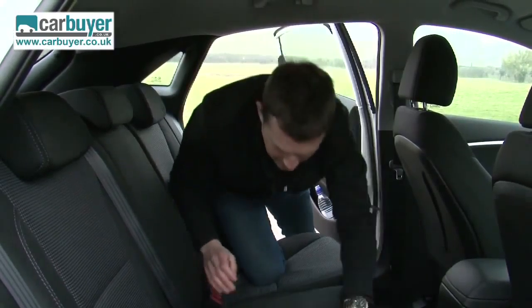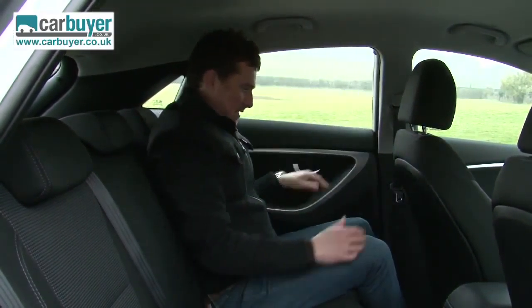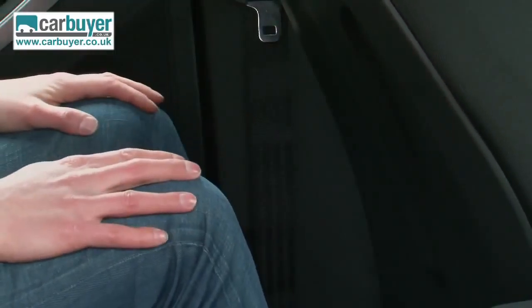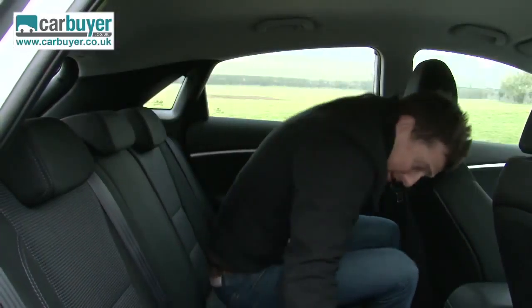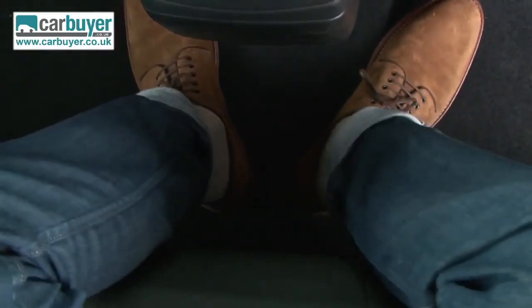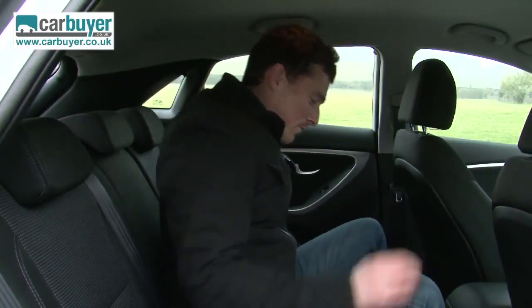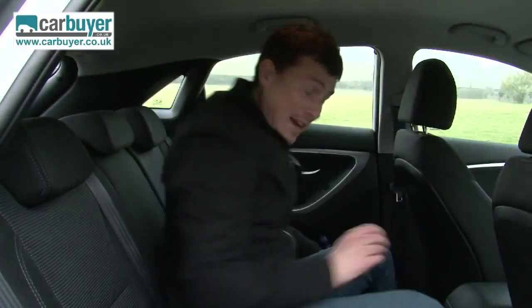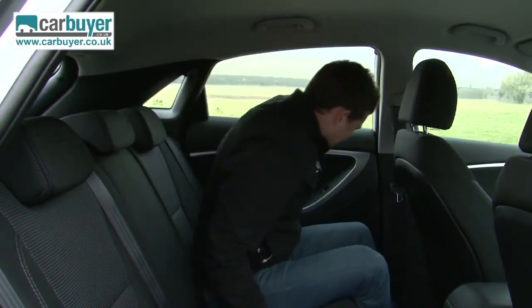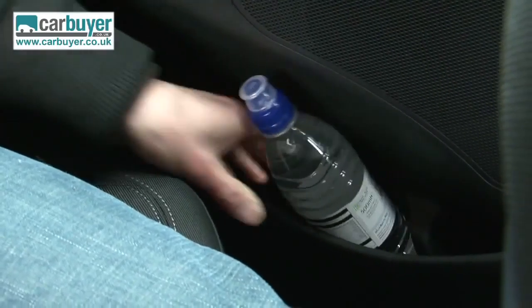Right, there we go. Now look at this, right? Absolutely loads of knee room, sufficient headroom, and the seat is nice and wide, which means you can carry 3 people if you need to. And even the middle passenger does have somewhere to put their feet because the floor, well, it's almost completely flat. And handily, there's some door bins as well for your bottles of water.